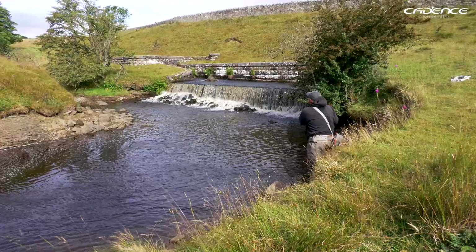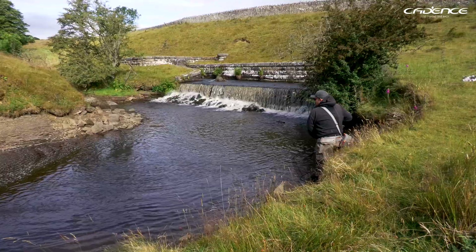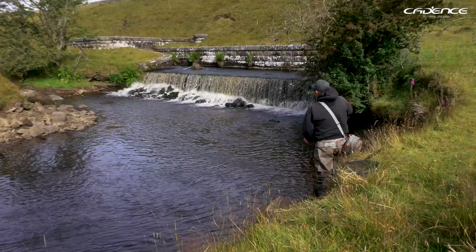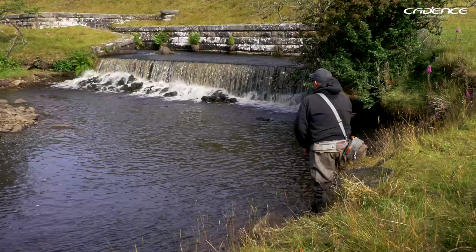Oh, he's off. But let's you see the importance of new water that hasn't had a fly through, or that method through. It's maybe 20 minutes since we put the dry fly over, and the reaction was just, it was instant.